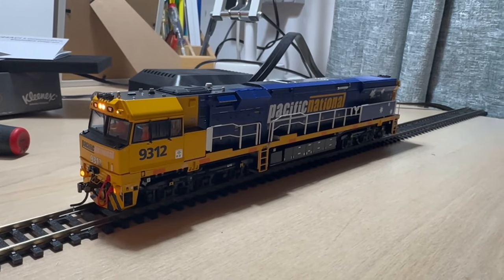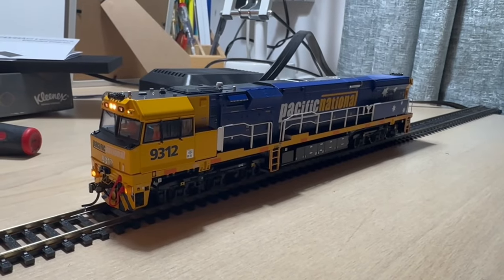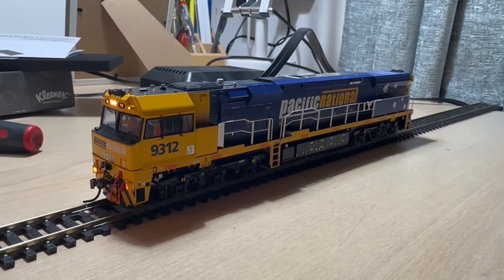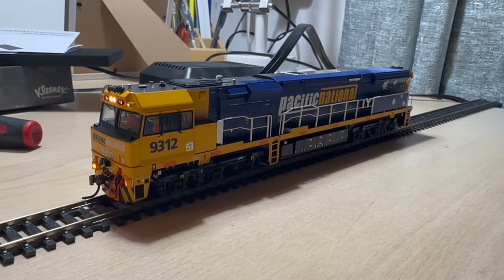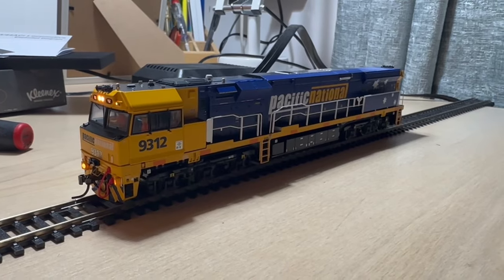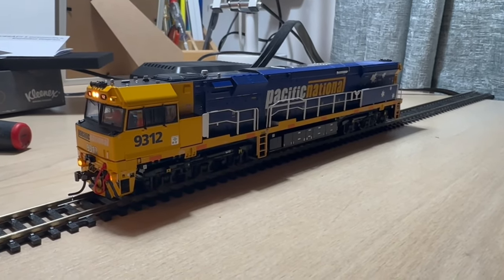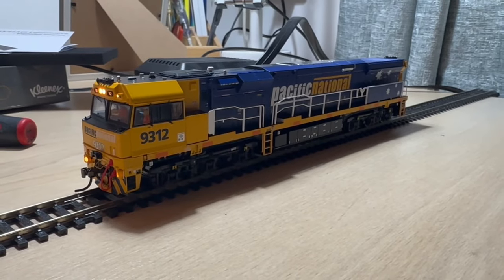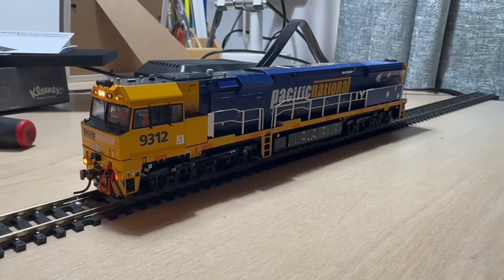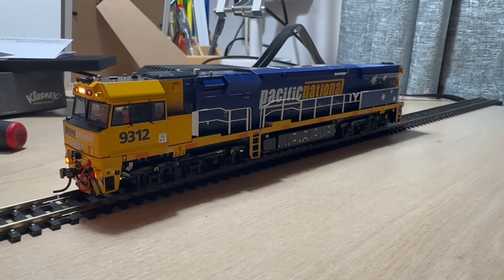We've got another Australian model that I did say I was going to do ages ago. Can't even remember how long ago I reviewed the other UGL C44, C43. But here we have 9312, which is the other one that I purchased to go with 9308 and the NR class. As you can see, it's in Pacific National.